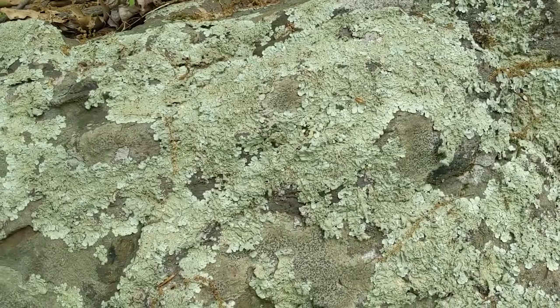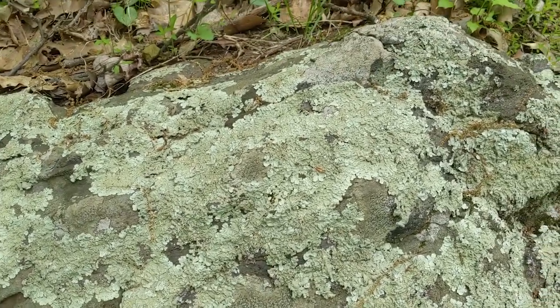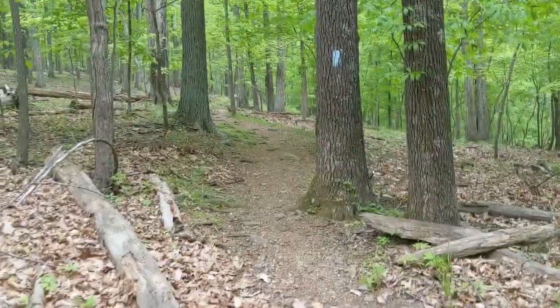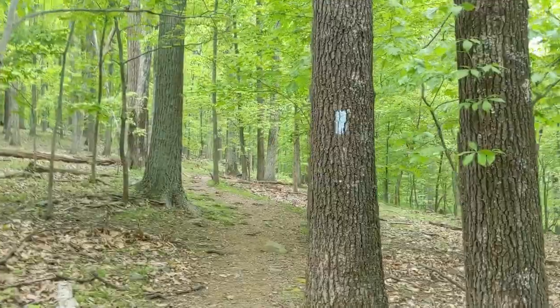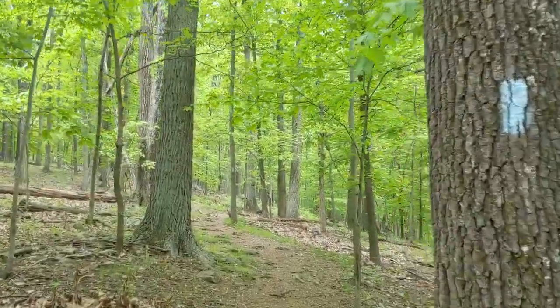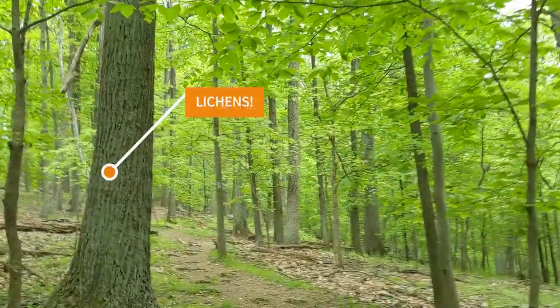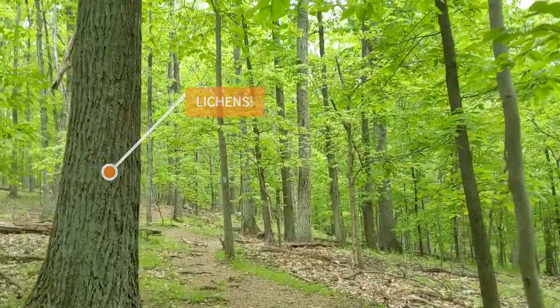So we're going to walk up some more and try to figure out which way is north and south by looking for lichens. So remember, we're looking for that kind of light greenish color on the trees.